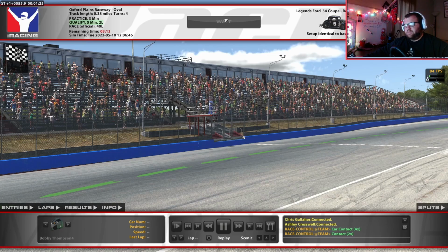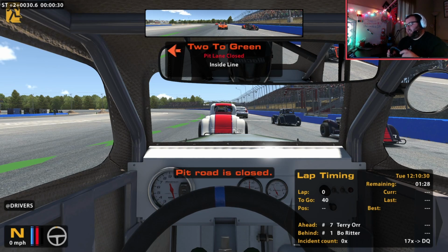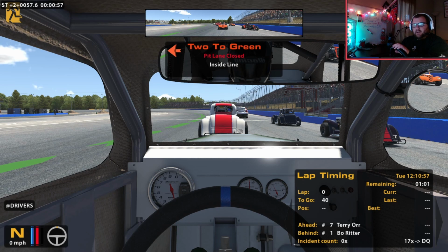Alright guys, so we made it here, lining up on the grid. Pit road is closed. Got the inside, which is a big advantage. We're going to try our hardest to keep a clean race and see if we can't get a W out of today. These are some fun little cars to race, I tell you. I just raced one of these last night before deciding to make a video, and boy are they fun. They are fast and they are fun. You can almost just sling it around the corners.